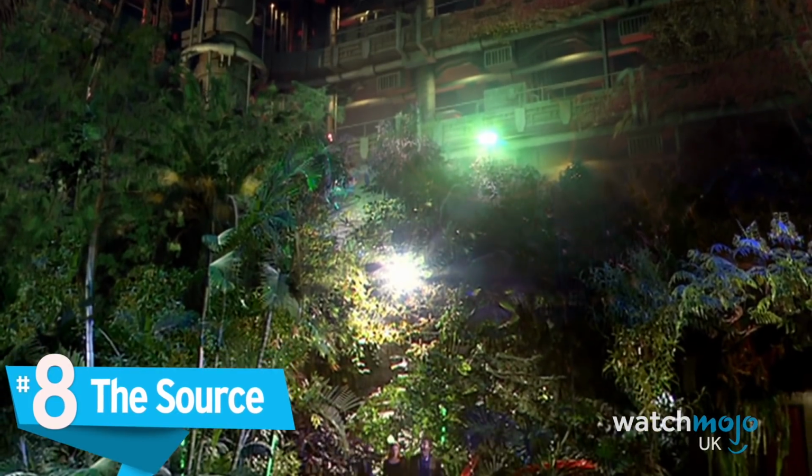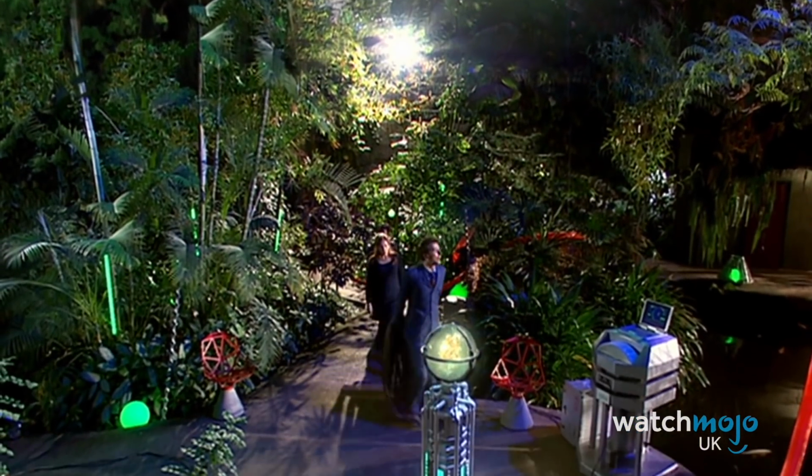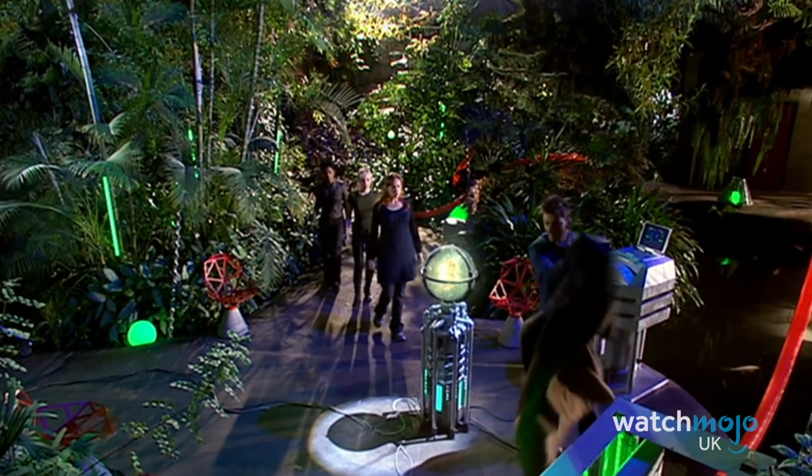Number 8, the Source. This is the Whoverse's interpretation of a terraforming device, a staple of sci-fi.